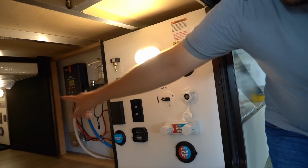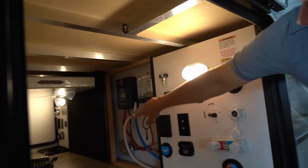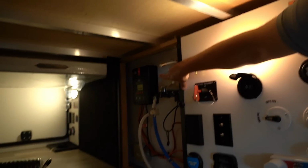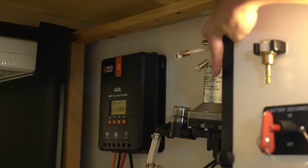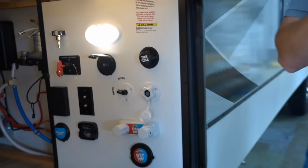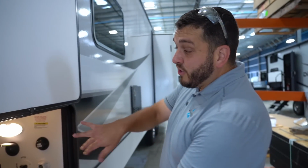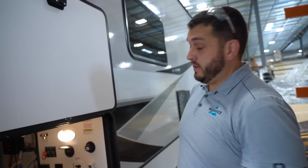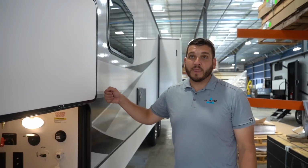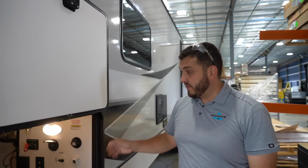We give you an easy access panel. The panel's up there right now because they're doing some work on it. But you also got your charge controller and your water pump here, because when an issue happens, we want to make sure that you can easily get to it. You got to crawl in there a little bit, but you're going to have plenty of room to work. Water pumps go bad, and you want to be able to get to it quickly. So that's why they did that.